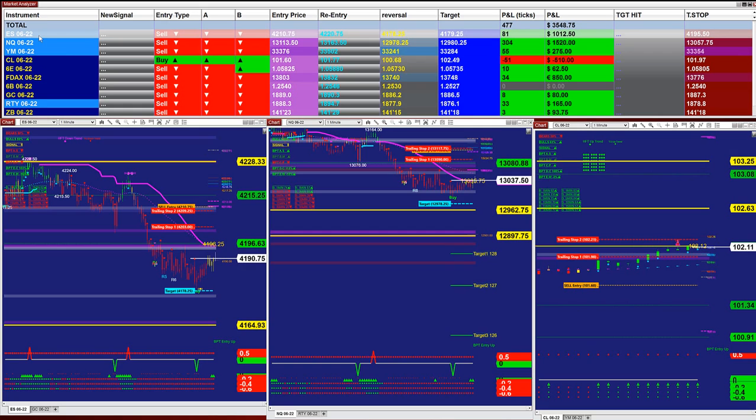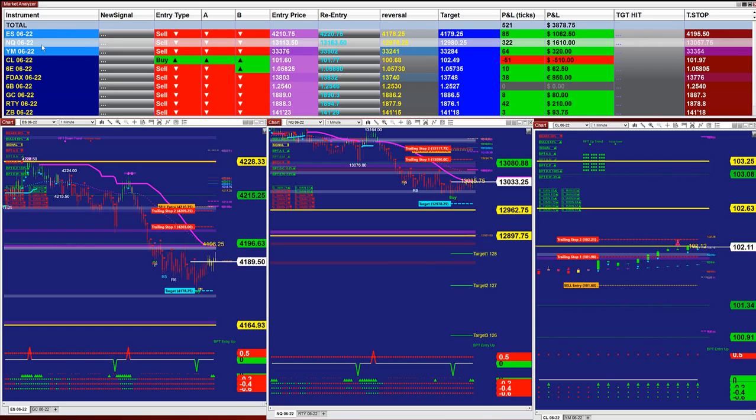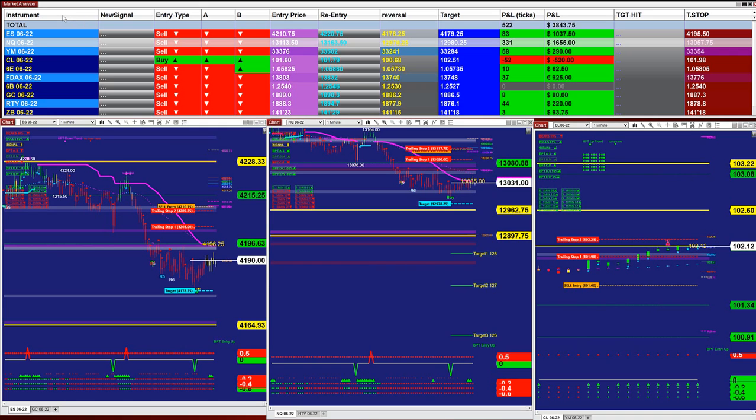But for basic, you can take one ES, or you can take a micro ES, a micro NASDAQ, micro Dow Jones, maybe micro CL if you like. But this market analyzer has five different automated trades. So we're going to jump to different auto trades.